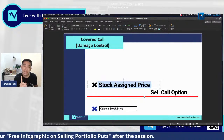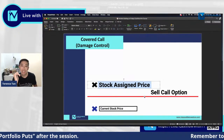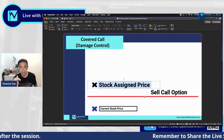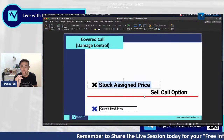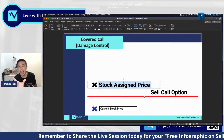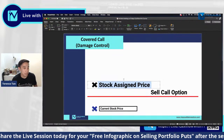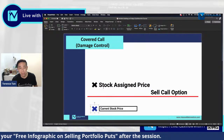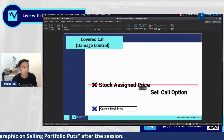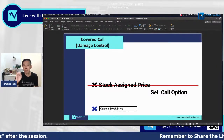Okay, so the only thing you can do is to make sure this call option that you're selling is a hard resistance. You do not expect the stock to break past this price within the expiry time that you're selling the call option. Why? Because if the stock is at this blue X right now, there are no premiums for you to get if you sell a call option at this strike. The premiums are probably going to be zero.